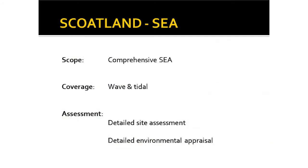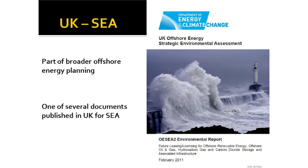So in terms of comparing it to what's been done here, it's quite similar. It's a very comprehensive document. Coverage is a bit less, it's wave and tidal, and the assessment is very similar to what's been done here.